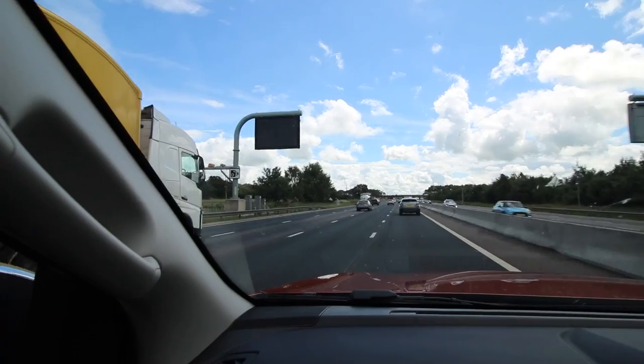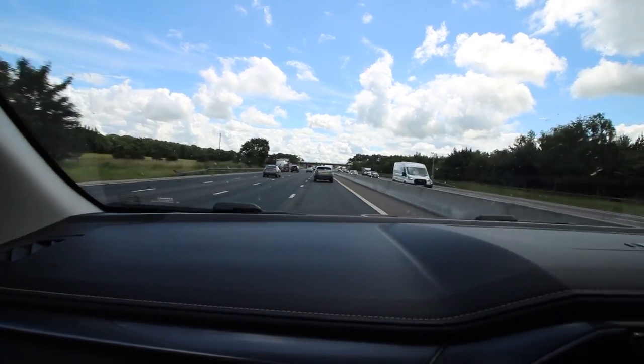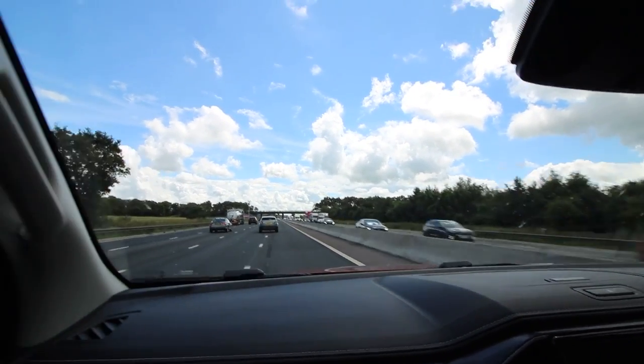If you travel at 70 miles an hour on a motorway, you can just quite happily plod along, and you've got all your safety as well, and it's just like having Overwatch. Overall, it's just good.